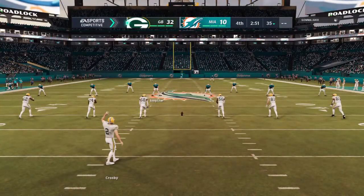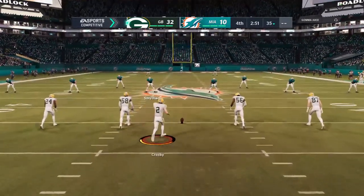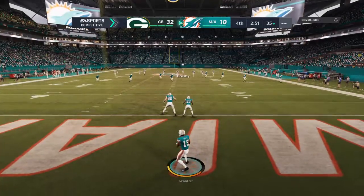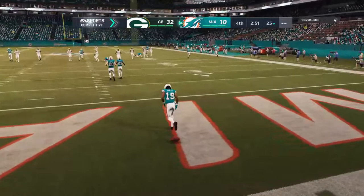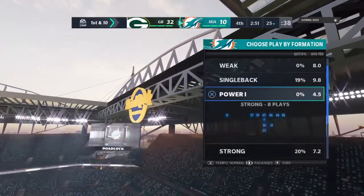Mason Crosby to kick off for Green Bay. Now after the touchdown, here's Crosby to kick it away. Taken about 7 yards deep. And this will be a touchback as Grant opts not to return it. 25-yard line.